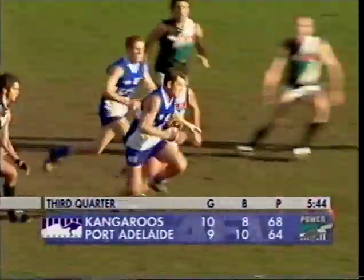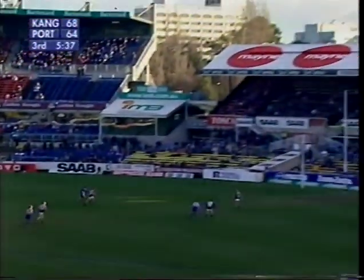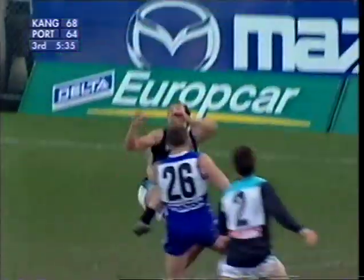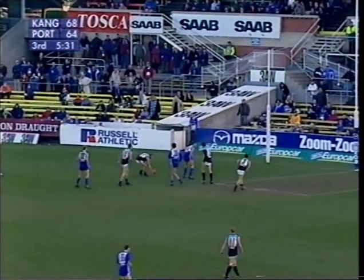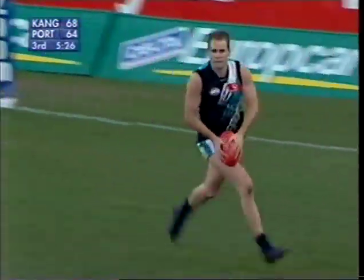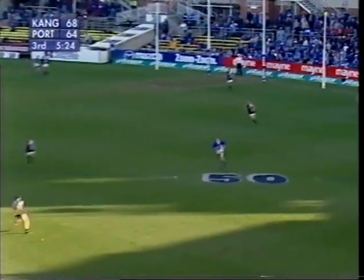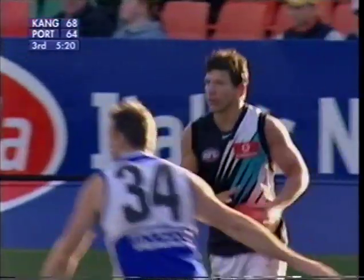5 3/4 minutes remaining in the term. Burton put it down to the path of Simpson. Emerging with it was Harding. He'll thump it long towards the goal square. Numbers back there with Port Adelaide. Montgomery, was he interfered with? Yes, he was. And Brett Montgomery takes the free kick in the defensive goal square. Hands off quickly to Bishop. Bishop's got a man in space. It's Josh Carr, and he marks it offensive 65.